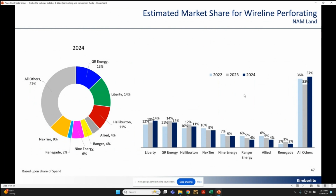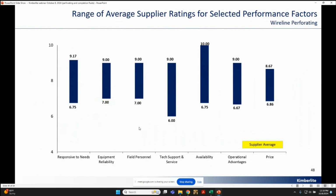When we talk to the oil and gas operators and they provide customer review ratings on the wireline providers they're using, on a scale of 1 to 10, with 10 being excellent performance and 1 being very poor performance, of these 7 performance measures: responsiveness to needs, equipment quality, reliability, competency of field service personnel, technical support, availability, operational advantages, and pricing competitiveness. Based on the reviews from the users, the oil and gas operators, completion engineers, and managers around the world, there's quite a bit of variance in the performance of the various suppliers.